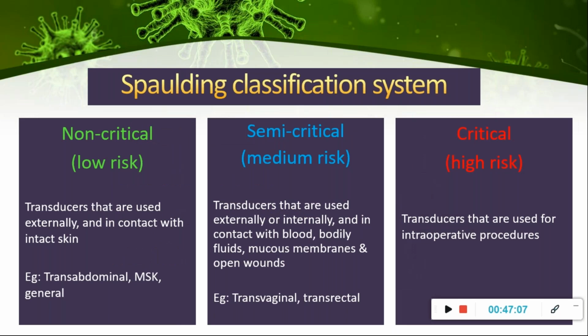The Spaulding classification system is a system designed to classify medical devices according to the risk. So non-critical ultrasound transducers are classified as low risk. They are transducers that are used externally and in contact with intact skin. Examples include transducers for transabdominal scanning, musculoskeletal, and general ultrasound. Semi-critical devices are those used externally or internally and in contact with blood or bodily fluids, mucous membranes, and open wounds. Examples would be those used for transvaginal and transrectal. And of course, critical or high risk are those used for intraoperative procedures.